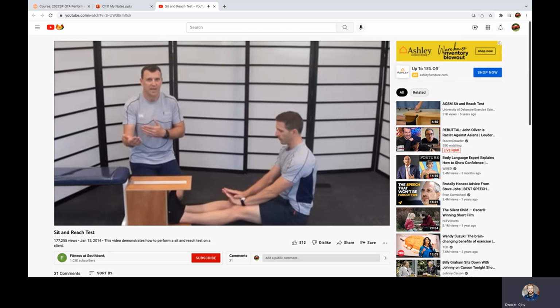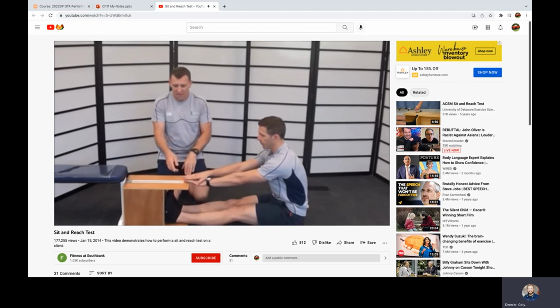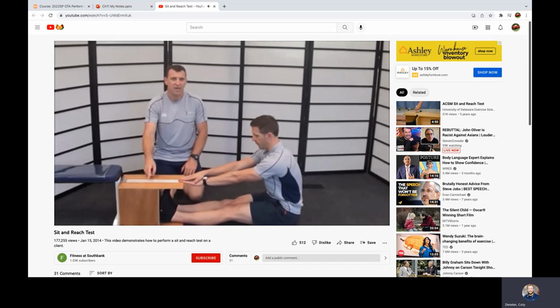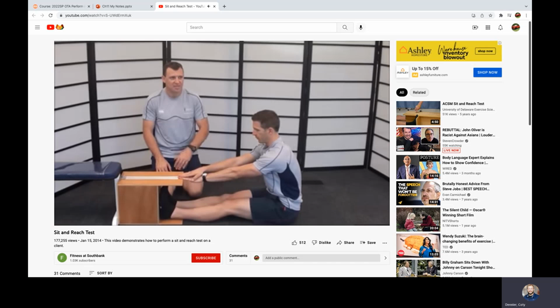Now with Weston, he's already warmed up. So what I'm going to get Weston to do is put both hands on top of each other so his middle fingers line up. And I'm going to be measuring how far along the scale his middle fingers can move. Once he gets to the end point of his range of motion, he needs to hold it for a count of 3 seconds, and then he gets to release.